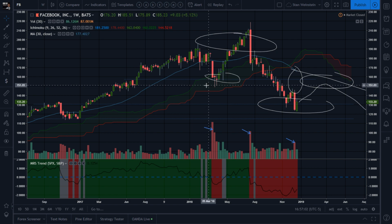The Ichimoku cloud, another line of defense, brings the price action back up. So you're starting to deconstruct. The chart is starting to break down, but it quite wasn't there yet, and that's why it's important to enter when the weight of evidence is really in your favor, because after that you could have entered here, but the weight of evidence wasn't 100% there.